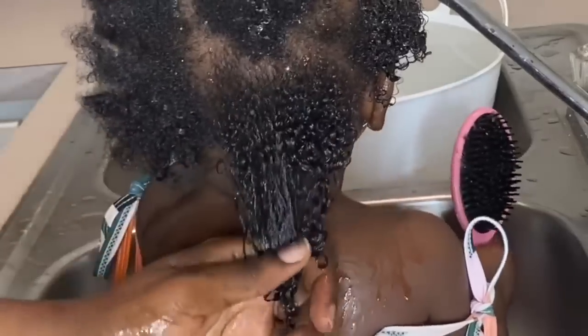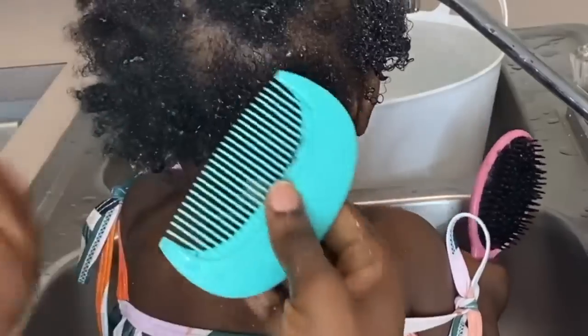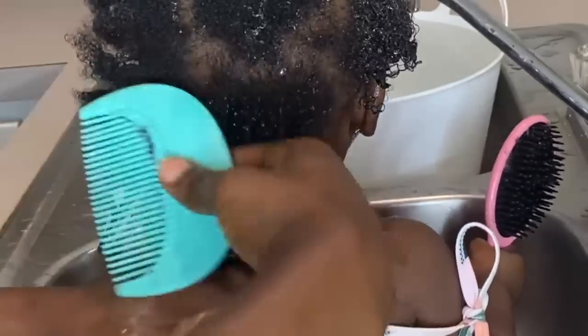I'm just doing the same process, combing it out and then brushing it out to further define it.